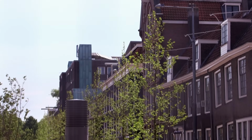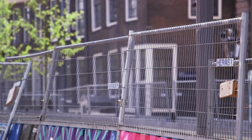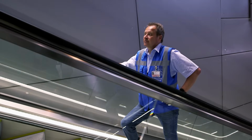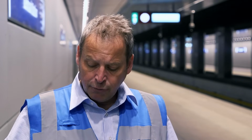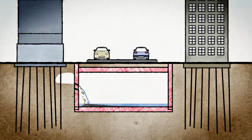But in June 2008, as it reached construction of one of the underground stations, the project came to a dramatic halt. Michael Jonker, a spokesman for the Metro, explains. Well, what happened at Vijzelgracht was that during the excavation of the station, the diaphragm wall started to leak water. But the water took sand with it, and the sand was just the thing where the houses were based on.